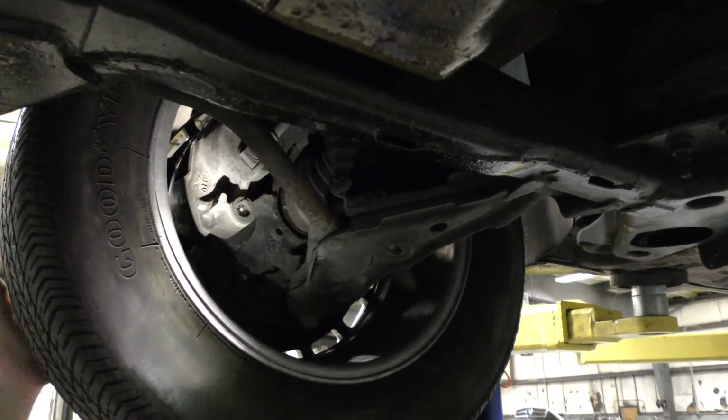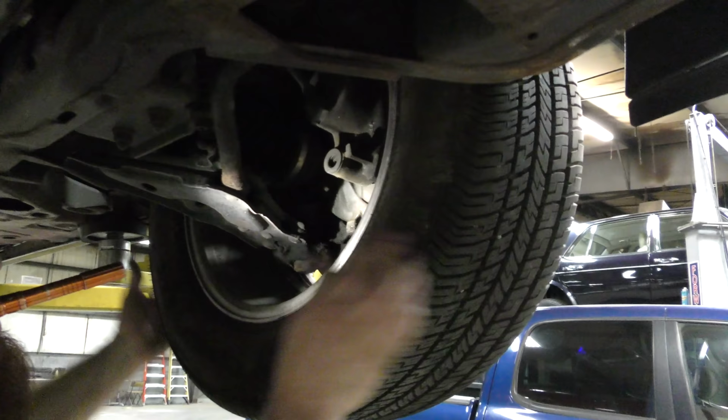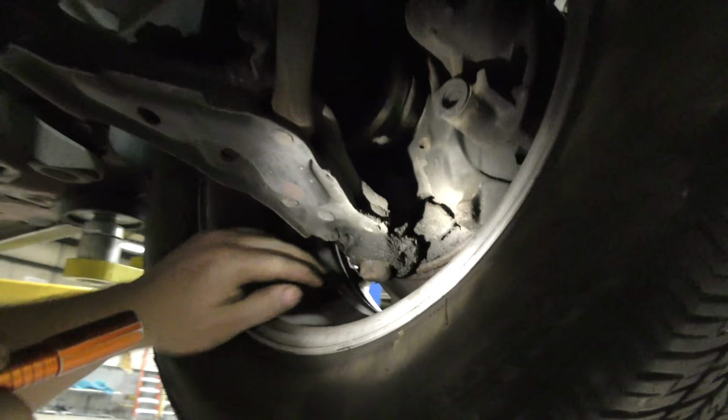And the brakes. Brakes look good. There's no play. Go over to this side. Looks good. No play. I can tell that it's been sitting for a while. The rotors have got crusty on it. That doesn't surprise me.